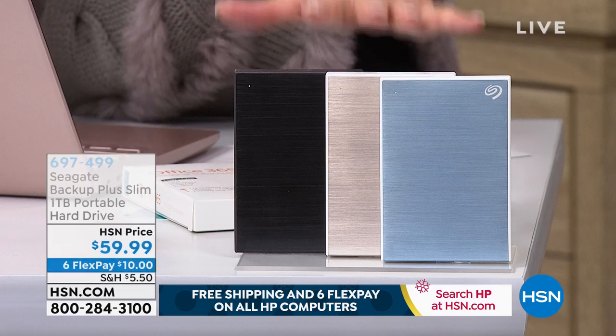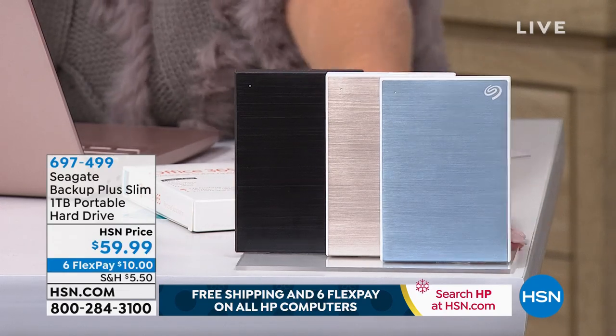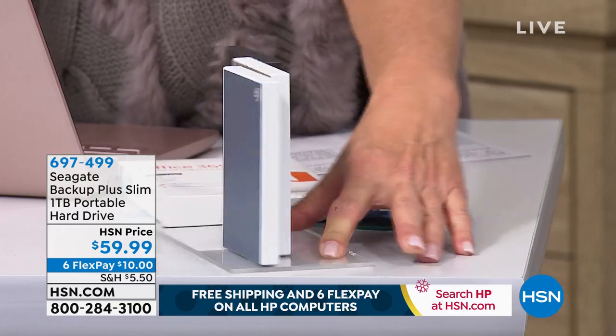But if you want to go to a terabyte of memory, we actually have a Seagate available. First time I've ever offered these, by the way, but they're great. This is an easy way to install, and you get an entire terabyte of additional memory. So you can back up all your systems, you can put all your photos on there. It holds tons and tons of videos, and look at how slim they are. Like, that's amazing for a terabyte.